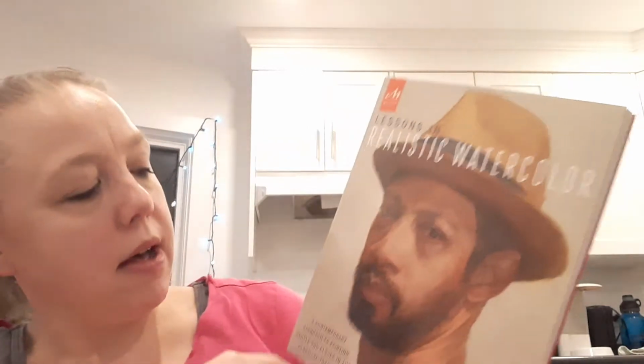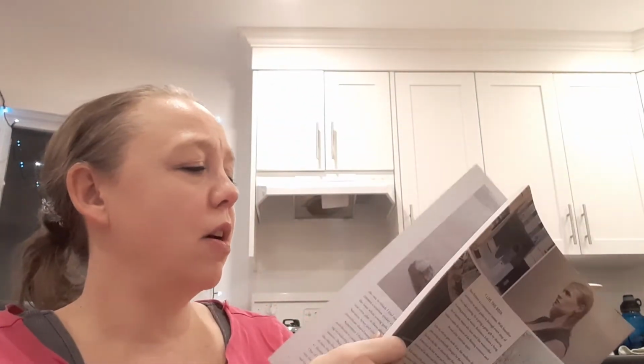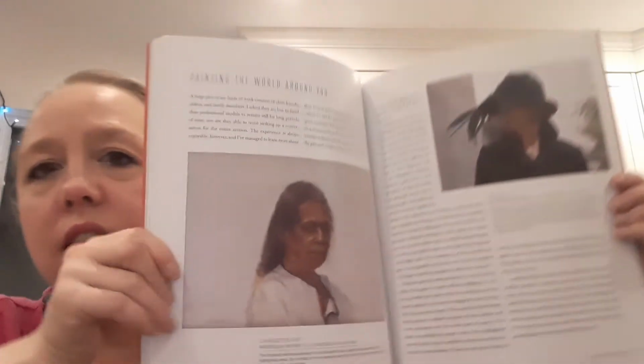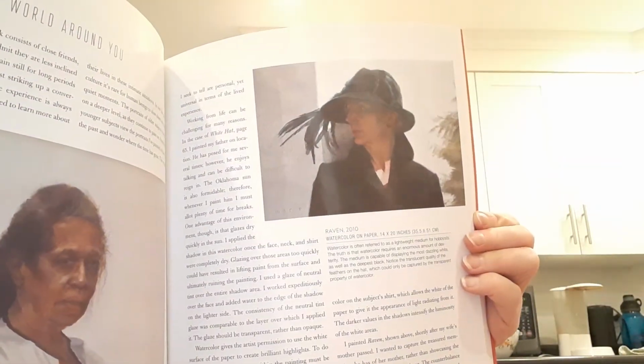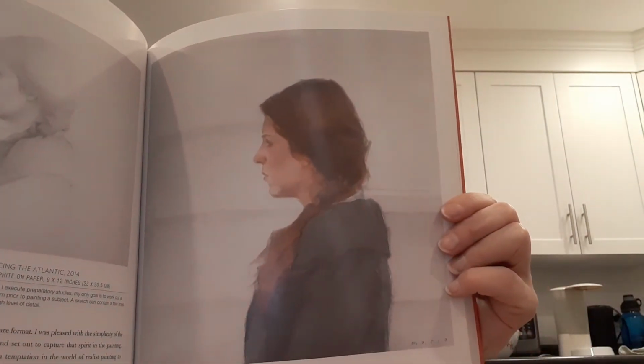Can't wait to read this. So, Lessons in Realistic Watercolor by Mario Andreas Robinson. My sister interviewed him for her podcast, I think last year. Oh my gosh. Such a wonderful person. And his watercolors are extraordinary. Absolutely extraordinary. So I'm very, very much looking forward to reading this. I don't use watercolors tons, but that just means there's more to learn and more to enjoy. So there we go.